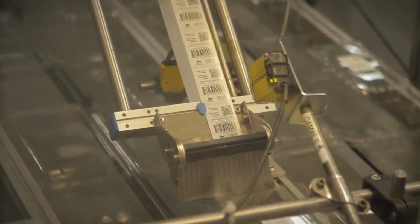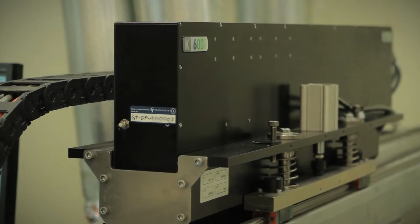This would be a typical label we do here. We do about 3 billion of these labels per year in-house. On the backside, where the UPC is, this is our variable print label. We do almost 1 billion of these types of labels in-house, and this is where we use the Domino technology.